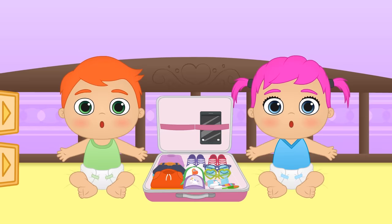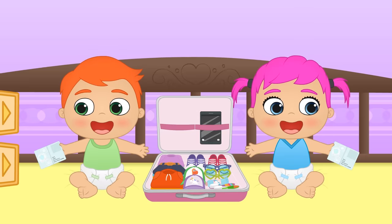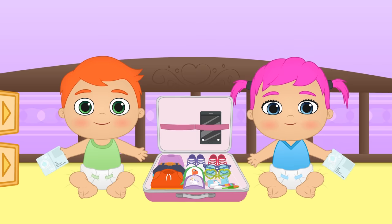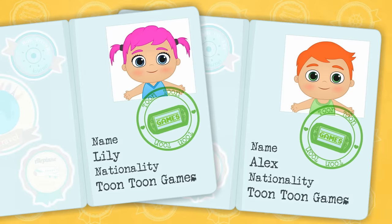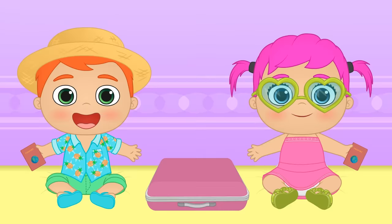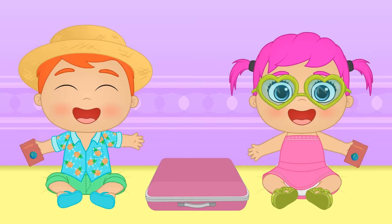Oh, wait! I forgot! You're going to need your passports! These IDs are for identifying yourselves in any country! Okay, now smile! See? And every time you visit a new country, you will get a cool new stamp! Okay, we're all ready! So let's go on a trip! What do you guys think? Where can we go?